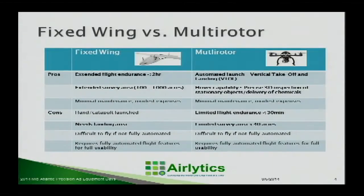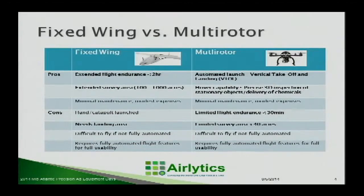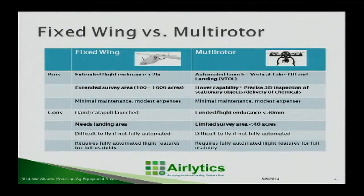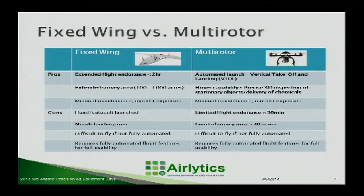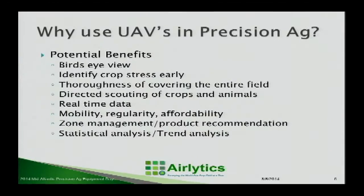The other thing is that it does need to be launched and retrieved in a landing, where the multi-rotor can take off, vertical takeoff and landing, and that can be automated. Of course, you just saw the landing on a fixed wing can be automated as well. But it's really the acreage and the amount of time in the air. And I think we have AgriEye here, and they're talking that they can fly for, I think, over 30 minutes with their multi-rotor, and that's pretty good. I'm interested in covering a lot of ground, and that's why I'm focused on really the fixed wing.